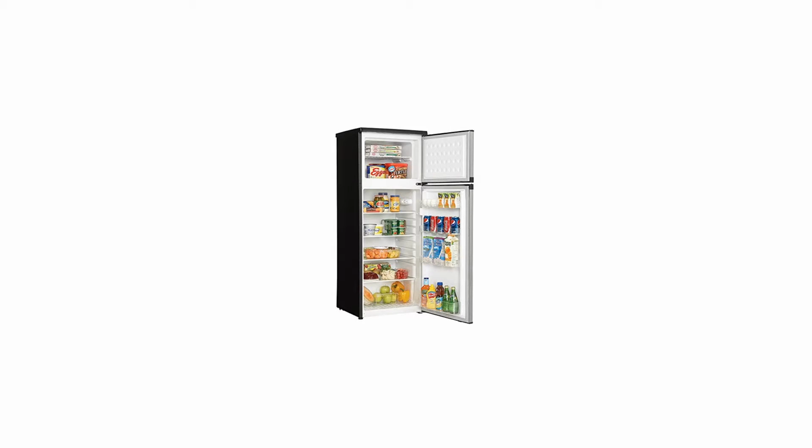Danby DPF073C1BSLDD Designer 7.3 cu ft. 2-door apartment size refrigerator. Steel.